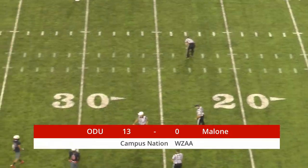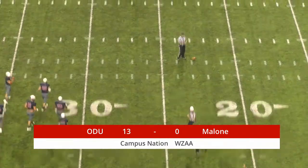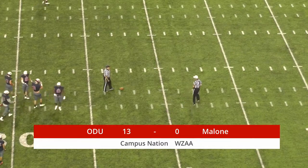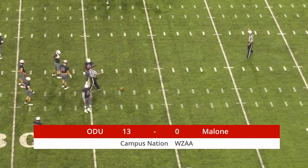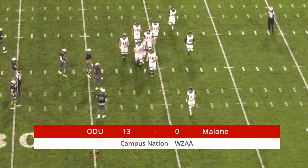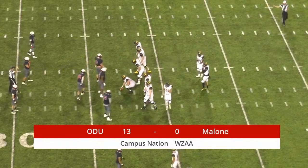And I think the thing is Iacusi stared that down a little bit, and the secondary saw it, and then had just seen a similar play on the other side of the field. So that did not fool the Panthers. No. And the Panthers have the ball again, and with 10:36 to go in the second period, it is 13-0 Ohio Dominican. Malone's defense back on the field.